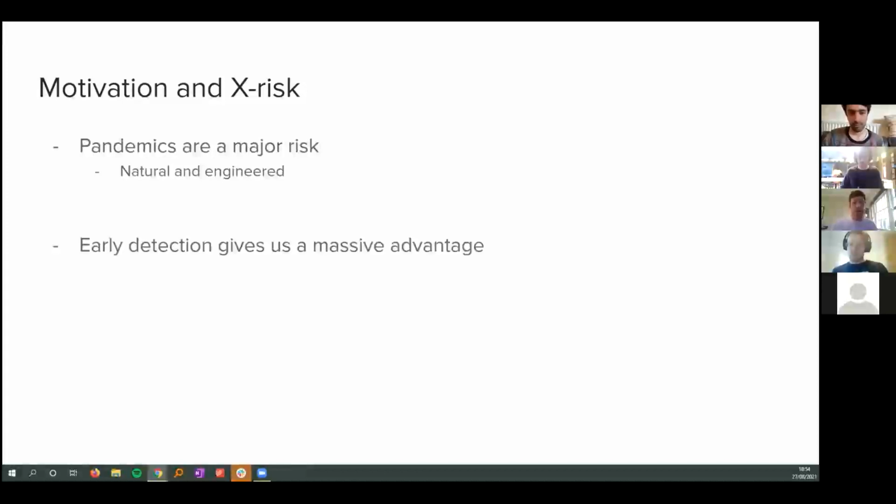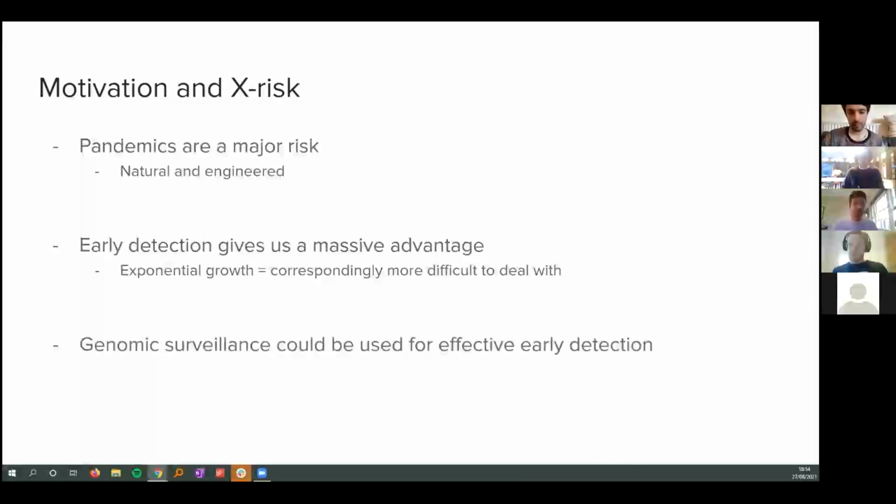Early detection of pandemics gives us a huge advantage in dealing with them. These things are exponentially growing, so they become significantly more difficult to deal with over time. So the earlier we can deal with them, the easier it is. And genomic surveillance is one tool that could be used for effective early detection of these potential pandemics. What we could do is spot it early and stop it spreading, rather than what currently happens, which is we only really detect things once they've already spread quite significantly.